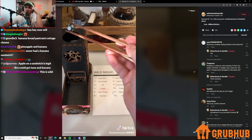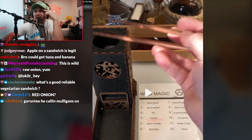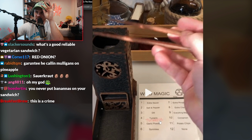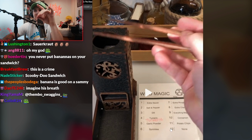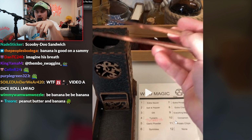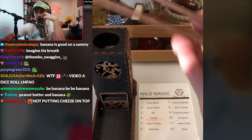Next up, Wild Magic. Extra sauce. You don't have sauce on it yet. Salt and pepper, dill, turmeric. Okay, this is his best one yet. This is his best category yet. Let's hope he gets potato chips.